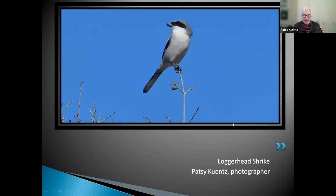Here's a Loggerhead Shrike. The Loggerhead Shrike eats insects, but it also eats small birds and lizards and small mammals. It's sometimes called the butcher bird because it often skewers the prey on thorns or barbed wire to make the food easier to eat. And sometimes it actually keeps food stored there until it gets hungry again. So if you see an insect skewered on a thorn or on some barbed wire, there's probably a Loggerhead Shrike in the area. You'll frequently see them sitting atop the tallest tree, like in this photo, in the park's savanna area to get a good view of what food might be in its territory.